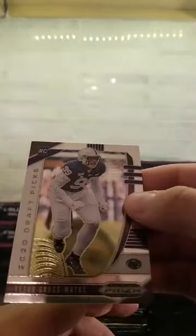Yetur Gross-Matos. Henry Ruggs III. And Jim, good time to jump on, buddy. I don't think you got Ohio State, but look at that little J.K. Dobbins out of 75 going over to Ohio State. Nice hit, Ohio State, out of 75.